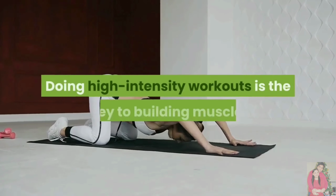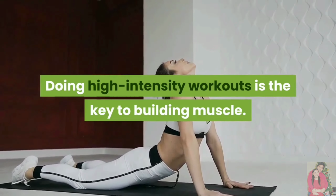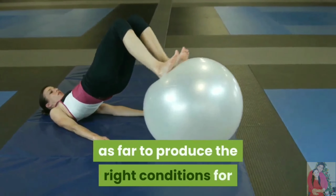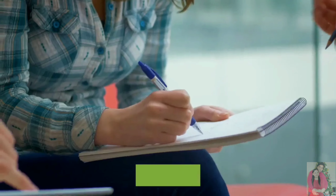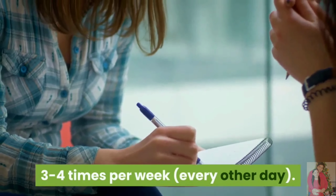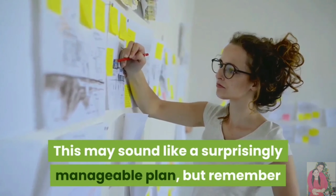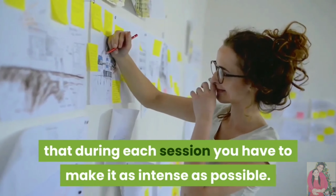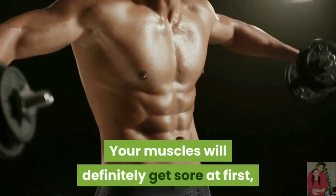2. Go all in. Doing high-intensity workouts is the key to building muscle. Light workouts, even if they're long, don't go nearly as far to produce the right conditions for your muscles to break down and rebuild. Plan on doing 30 to 45-minute sessions 3 to 4 times per week, every other day. This may sound like a surprisingly manageable plan, but remember that during each session you have to make it as intense as possible. Your muscles will definitely get sore at first, but that will ease up once you get going with a routine.